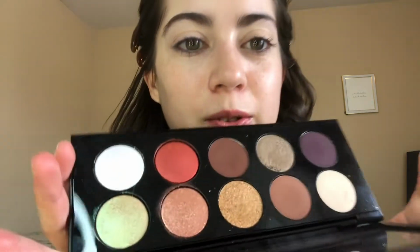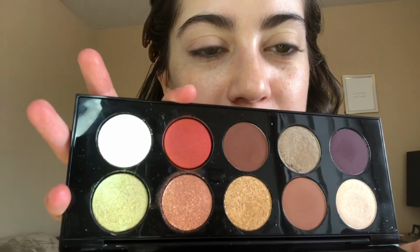I'm gonna close my door real fast. That way if he walks by, he won't get a sneak peek before it's done. Okay, for eyeshadow, he chose the Pat McGrath Mothership 5 Bronze Seduction. He did buy this for me for Christmas, and so of course he chose it. So he wants me to do kind of a winged out eyeshadow look with this beautiful red shade, which is Blitz Flame.